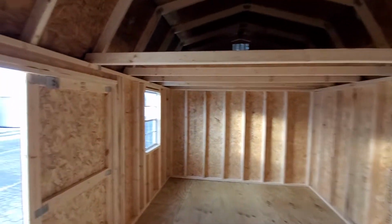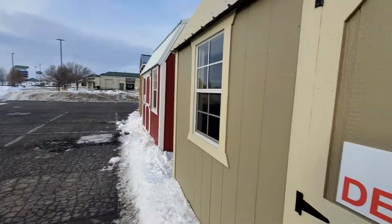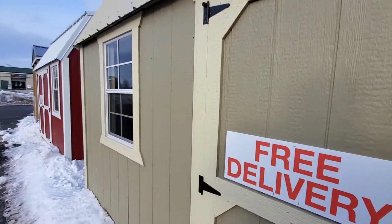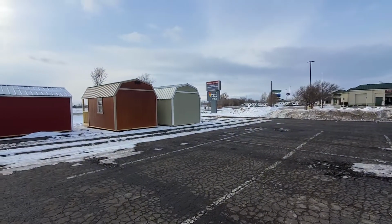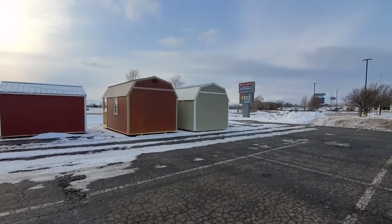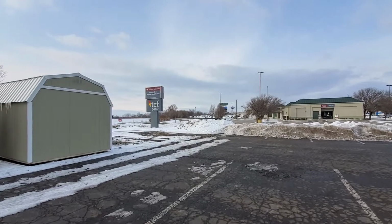Again, 3 to 4 week build time right now. Like I said, that puts us to mid-March. I know that's not probably going to be warm weather yet, but it's not going to be long after that, and by mid-March our lead time could be up even more than 3 to 4 weeks.